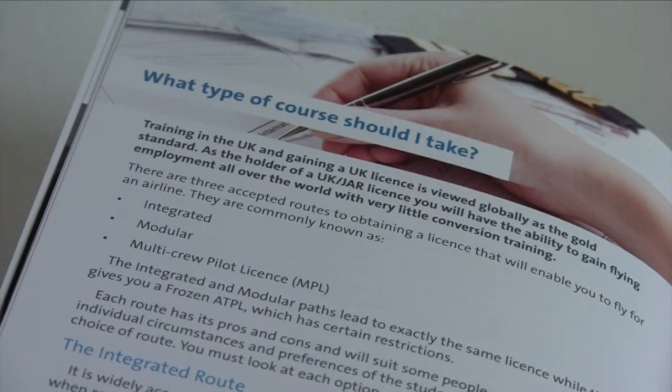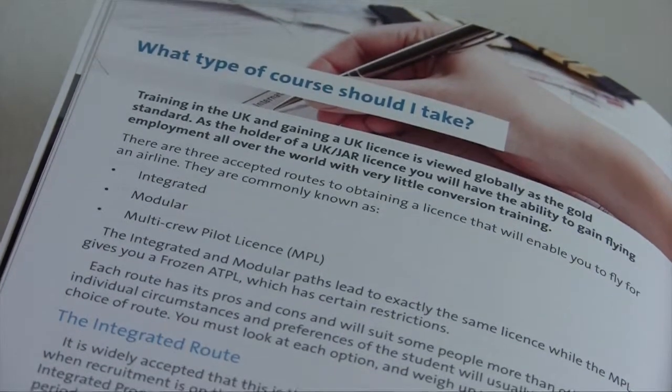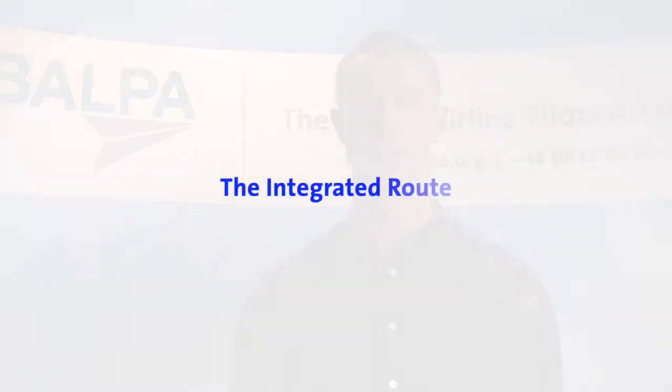These are the integrated route, modular route and the multi-crew pilot's licence, referred to as the MPL. The integrated and modular paths lead to exactly the same licence, whilst the MPL gives you a frozen ATPL, which has certain restrictions. This is a personal choice, and it is important to think about your needs, personal learning style and financial situation when deciding on a course.